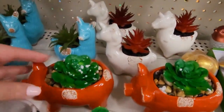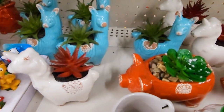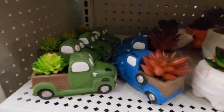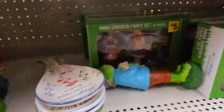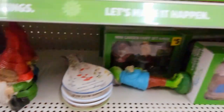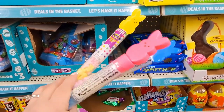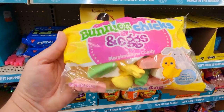Piggies, $4.50. Unicorns and alpacas. Look at these little cuties. $2.50. Santa Claus or something. I'm not wanting to think about Santa Claus right now. Mushrooms. Peeps candy. Not sure of the price. Really cute. Bunnies, chicks, and eggs.